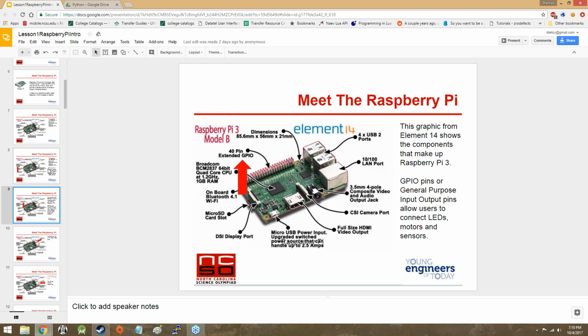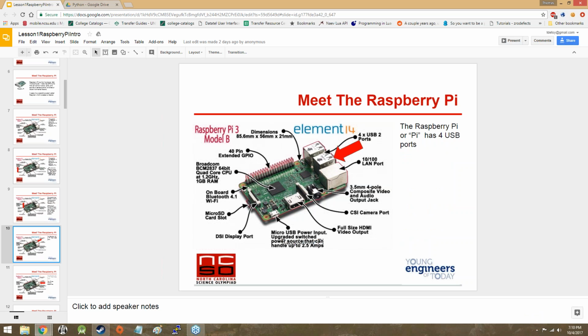Then you've got the USB ports. It's got 4 of them. It's also got a LAN port. So it's listed over here, so we'll get to that in a second. But yeah, it's got a LAN port for network connections.